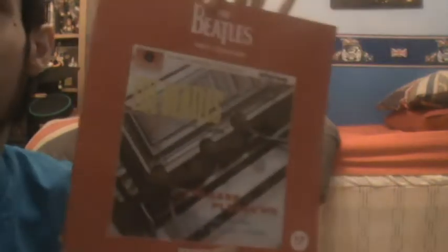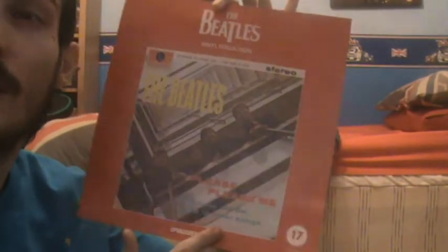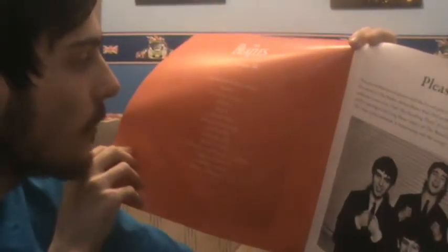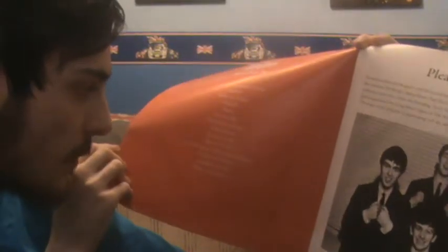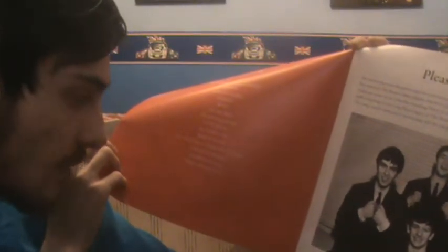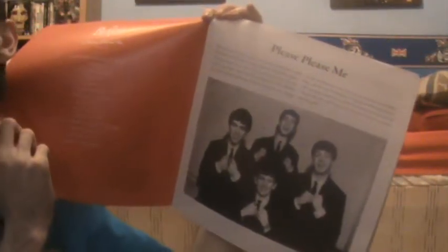And now we'll look at issue 17. Please Please Me, with Love Me Do and 12 other songs. Of course, the track listing there. We've got Anna, I Saw Her Standing There, Boys, Please Please Me, of course, Love Me Do, Do You Want to Know a Secret? I haven't heard that in ages. Twist and Shout. And then it reads from the top here.